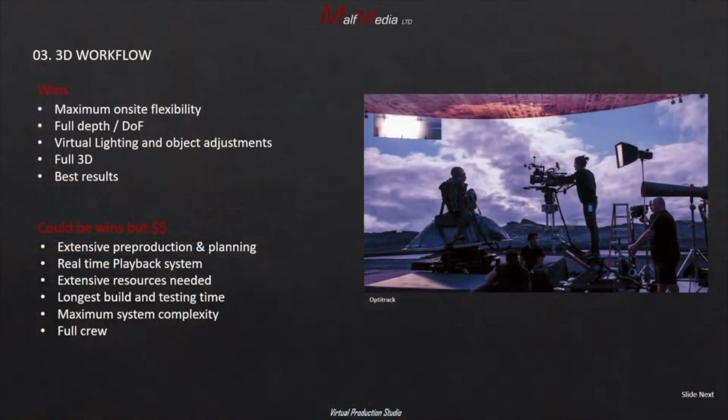Obviously that comes at a massive cost, not only in budget, but also in time, in crew. You've got to work with virtual lighting. You've got to continue that virtual lighting into the real world. If the sun is coming from this angle in your virtual world, your DOP needs to continue that lighting onto the subject or the actors, otherwise it just won't gel together. The downsides to that is it's extensive pre-production and planning. It's not simple. Nothing is simple in virtual production, and nothing is simple in XR.